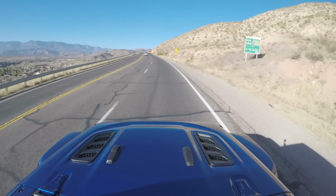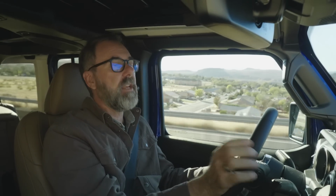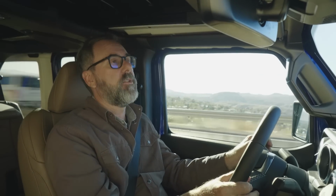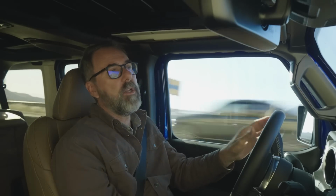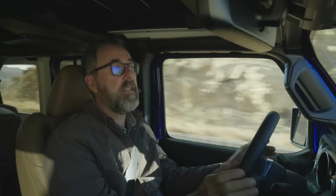Now, I've been talking a lot about the Rubicon because that's what I'm driving, but this diesel engine is not just limited to the Rubicon. You can get it in any trim level. You can get it in the Sport and you can get it in the Sahara. And when you get it in the Sahara, you get something you don't get otherwise, and that's the heavy-duty Dana 44 axles, which you can't get in the Sahara otherwise. So if you want to do an off-road build, but you just need a Sahara, you'll get the beefy axles if you get the diesel.